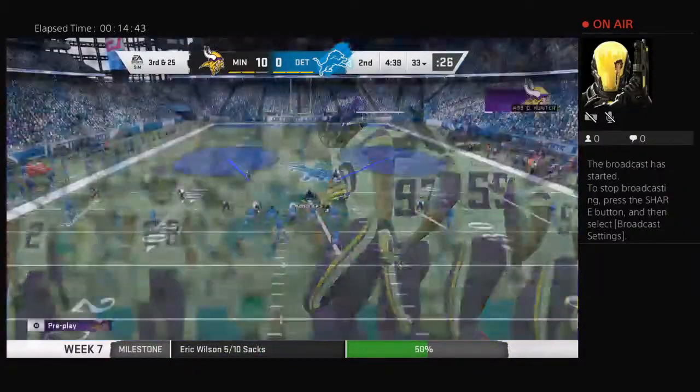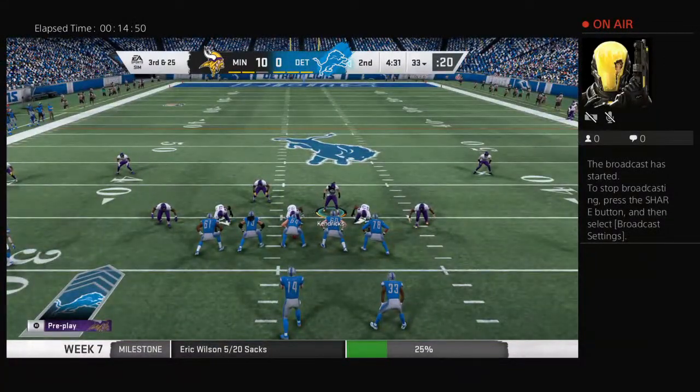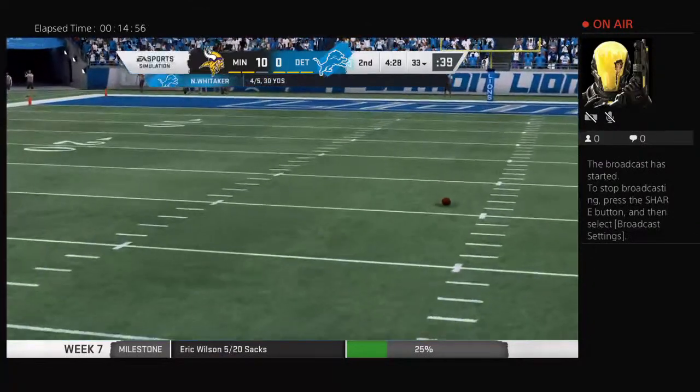Offensively, they're going to have to figure this out before next week. Seven sacks in one game. Yeah, and that's more than any quarterback should have to bear. And if this continues on, there will be another quarterback in the game because no one can stand up to this week after week.